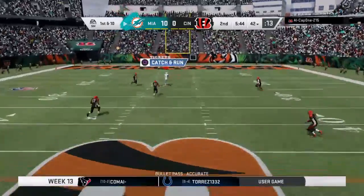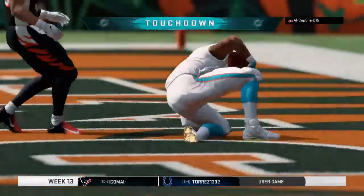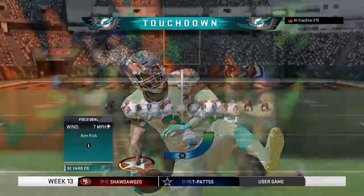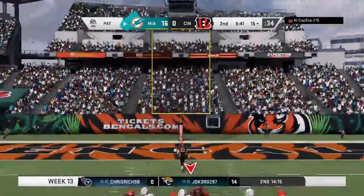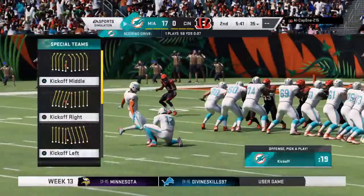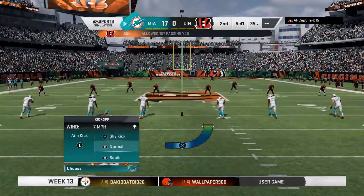Not easily done. He's going to fire one deep. It's caught at the 10. And all the way in for a Miami touchdown. A big play there. His 5th touchdown now on the year. And the Dolphins are able to extend that advantage. Point after, right down the middle. And that makes our score 17-0.